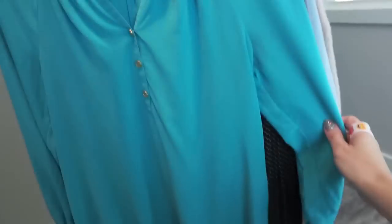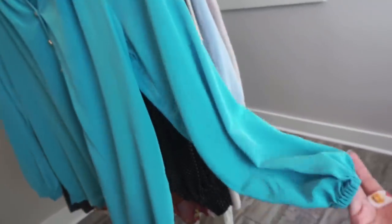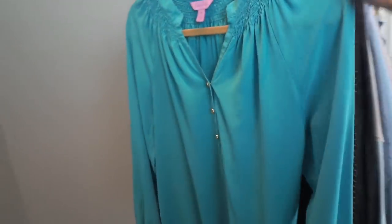And then this top is a classic Lilly Pulitzer piece. It's the Elsa blouse, and it's size extra small. It's silk, 100% silk, and I think these usually sell for me for around $50.